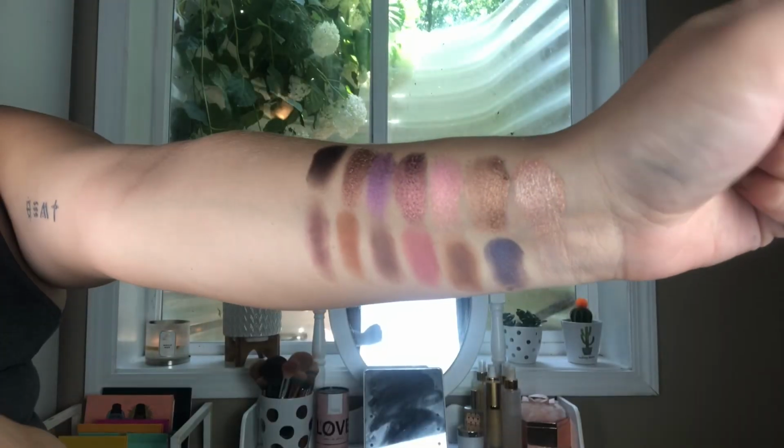And it's so funny to me because I don't even wear purples that much. I am wearing this palette on my eyes today, so I'm kind of contradicting myself, but I really don't wear purples that often.